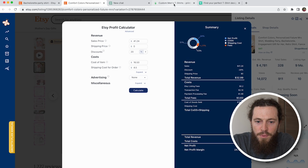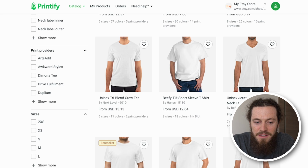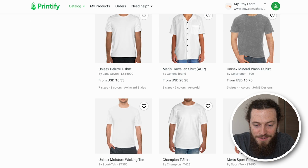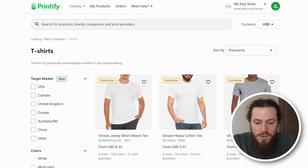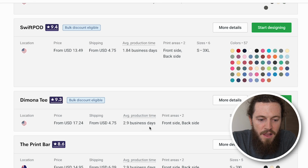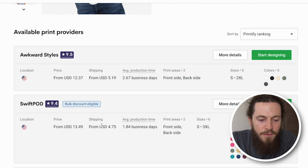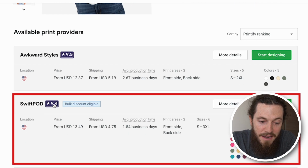If I jump over to Printify, you'll see they have a huge variety of different types of shirts you can sell, as well as different products. So really your options are endless when it comes to print on demand, but for this specific listing, we'll see what it costs to sell the brand Comfort Colors. So there are a lot of different print providers to choose from for this specific shirt, but I highly recommend SwiftPOD. They have high ratings, and I've been using them for a long time, and overall I've been very happy and satisfied with their business.